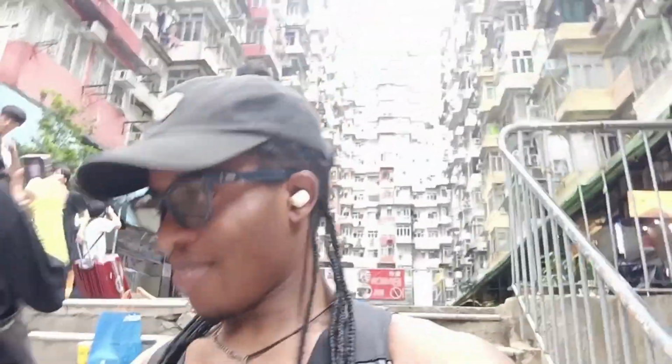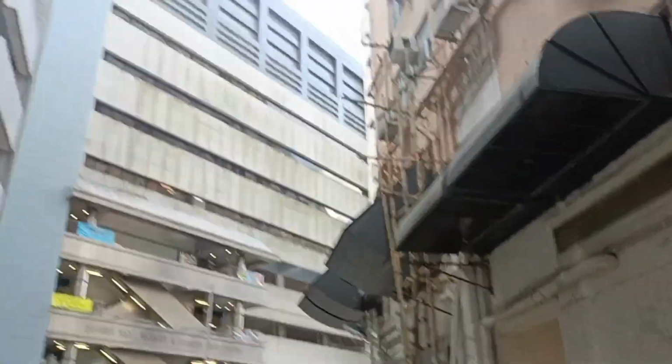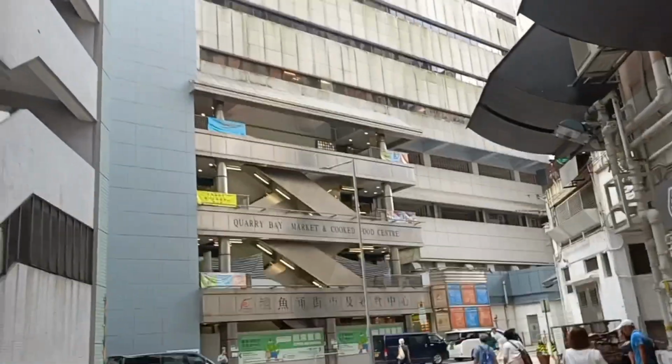If you find yourself here, remember to enjoy yourself and enjoy your stay. Remember to take some pictures of yourself around this area. If you come down from here, there is this place which they call the corridor market.